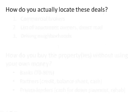But how do you actually locate these deals? Well, there are three main ways, three very straightforward ways that will provide you with all of the deals you could possibly ever hope to buy. And those are, one, commercial brokers. Commercial brokers in your local market will be a continual source of deals for you.